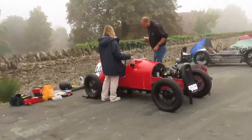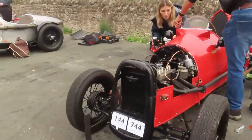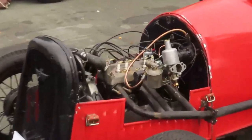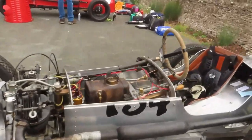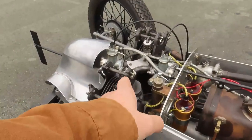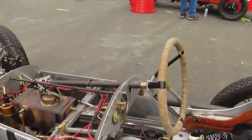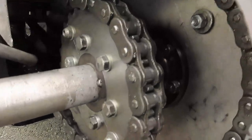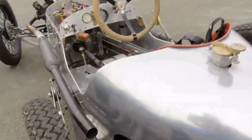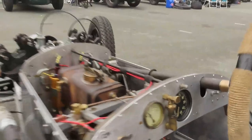Over here's another little Austin special. You can see all the goings on here underneath a hillclimb car. That's like a JAP Morgan type engine, I'm sure. Pretty much a motorbike engine, probably. These things must be so light. Of course, a lot of the cars here are chain drive. You can just see in there. Very nice little fuel cap. I like the elements of brass. Look at those lovely two little gauges there. All you need, really.